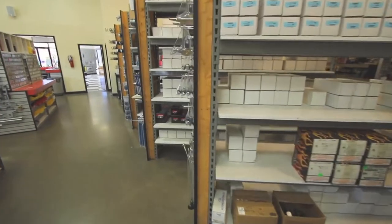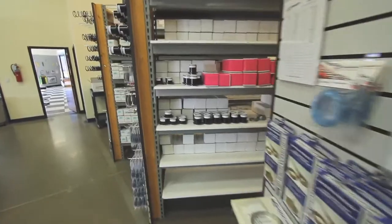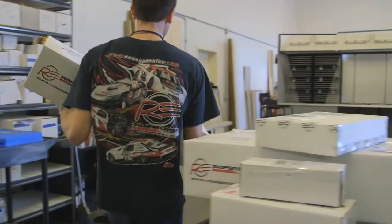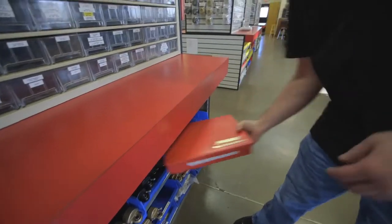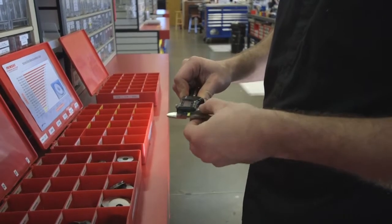I think the number one biggest advantage for racers who use RE Suspension is that they're not going to get snookered by some smoke-and-mirror product or service that they don't need. We work very, very hard to take care of the racer, get them what they need, and make them go faster.